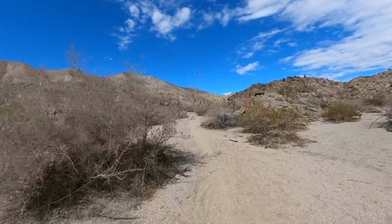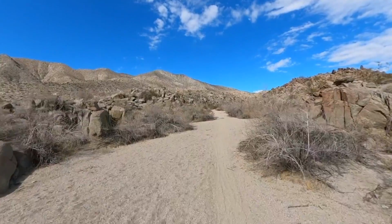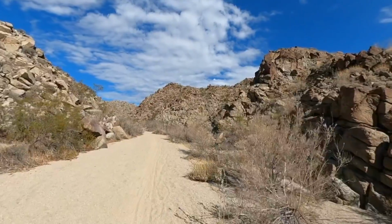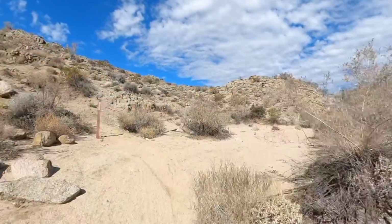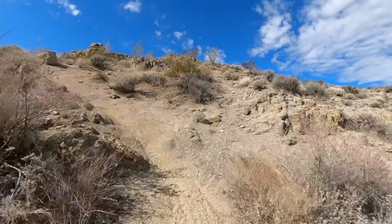It can get a little confusing because mountain bikers have gone every which way around through here. But you're going to want to go up this big final wash, which should be almost 7 miles in at this point, almost towards the end. We can continue up the wash all the way until we find a little trail marker and trail heading off to the left here. We're going to go out of the wash to continue on the Artsmith Trail.